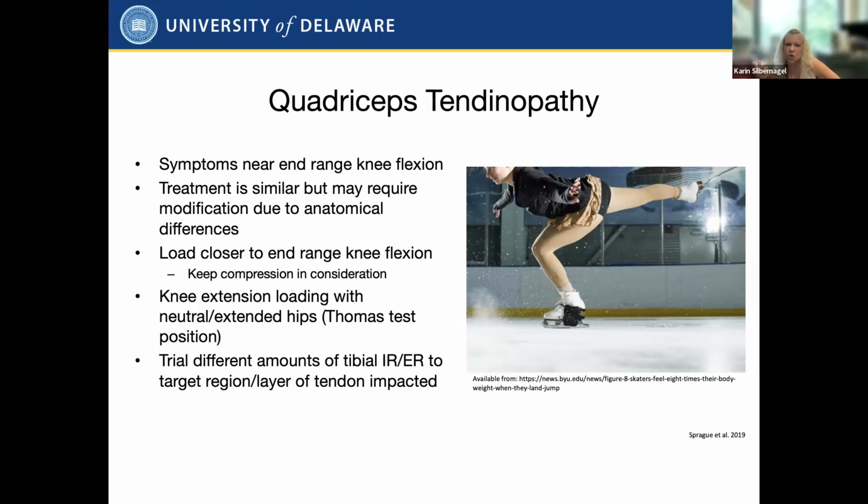And sometimes, since the quad tendon has four different muscles, in the deep position we try to vary things like tibial internal and external rotation or foot position to try to target different areas of the quad tendon.